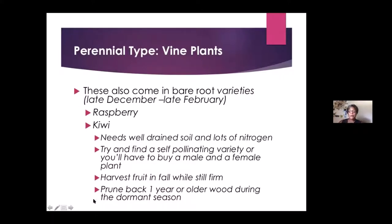So raspberry for our season, kiwi, those do really, really great. I was not aware that we could do kiwi here about a decade ago. And I went to a farmer's market and there were locally grown kiwi. They do need really well-drained soil. So if you have clay soil, it's going to be really important that you make sure that there's a lot of compost on that.